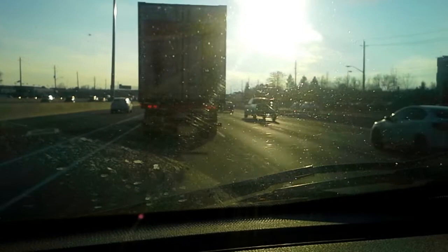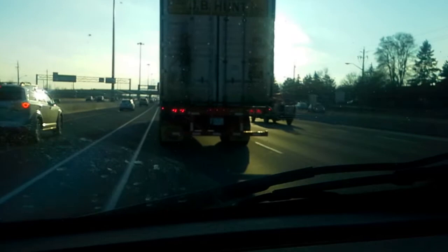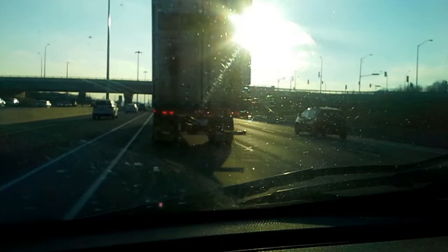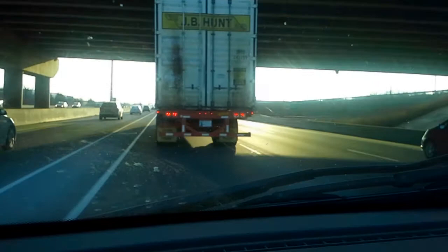So we have a JB Hunt trailer container, I guess, 243159. There's the license plate, 4127JJ. Not too sure on the state yet. I got to get up a little closer. I don't want to, though.